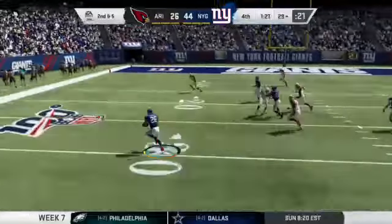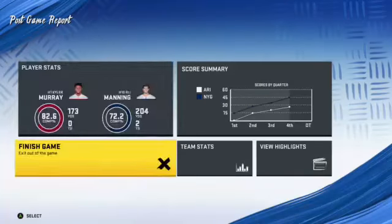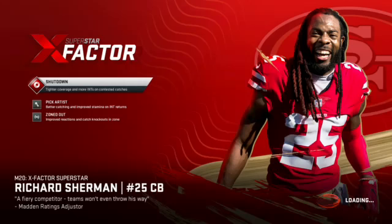So for the Giants, they remain one of the hottest teams out there as the win moves them to 6-1. And they will hit the road next week to take on the Detroit Lions. Meanwhile, for Arizona, they fall a game under the .500 mark at 3-4 through 7.